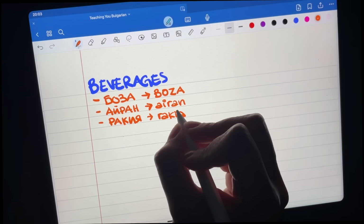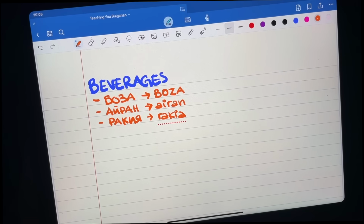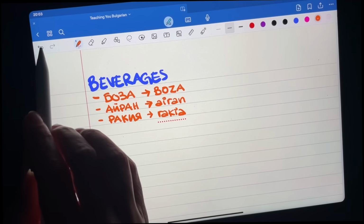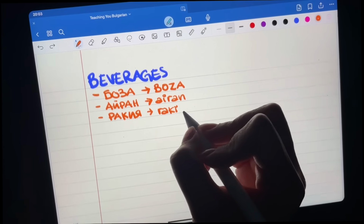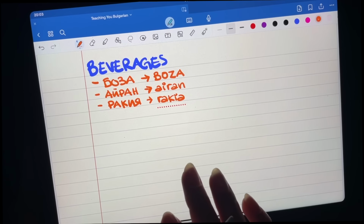Rakia. They have it in Serbia. They have it in Albania. It's a popular drink. What is that? Why is it underlined? It's a popular drink in Eastern Europe.